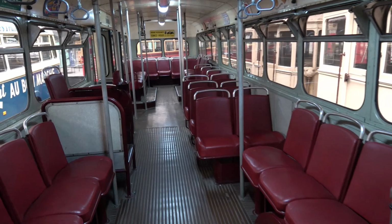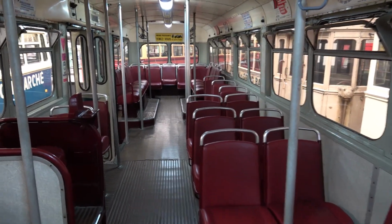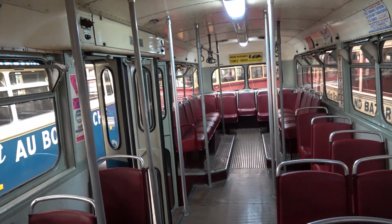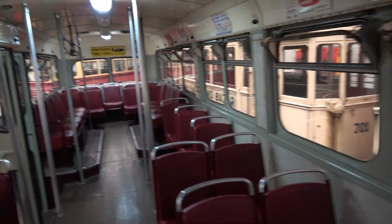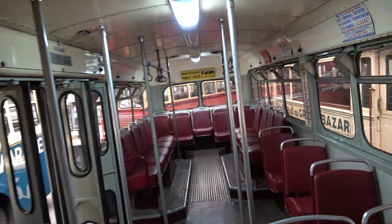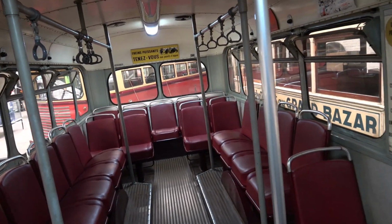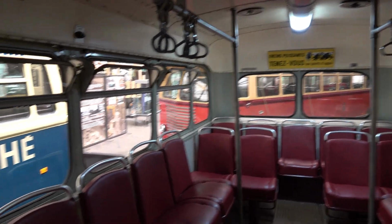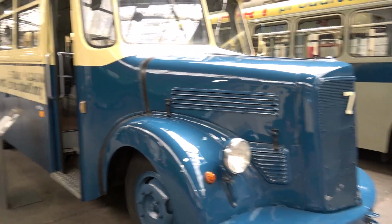Whoa. Sweet 1970s. This is from 1971, by the way, guys. But for standards of the 1970s, something about this bus feels a bit ahead of its time, guys. Sweet. Over here is a Mercedes bus.